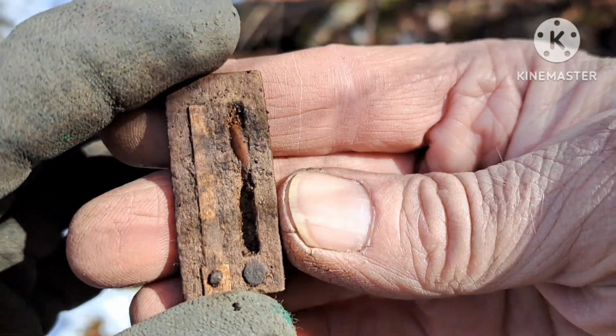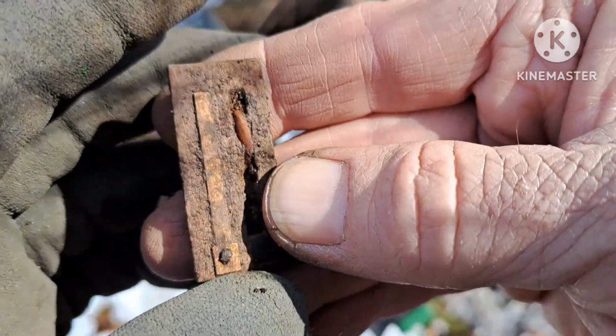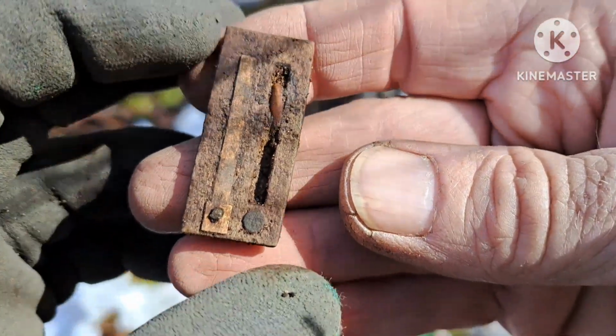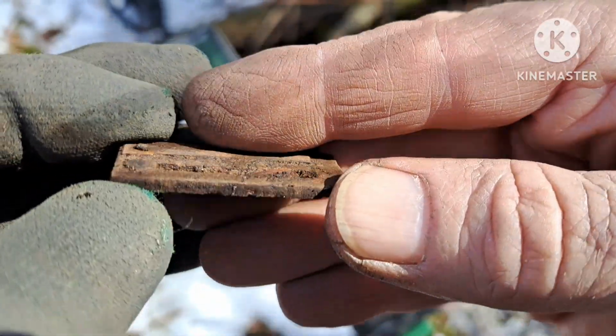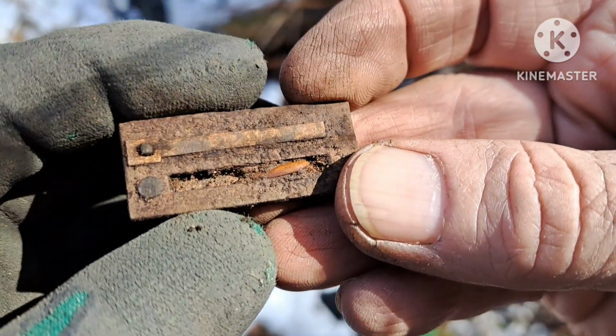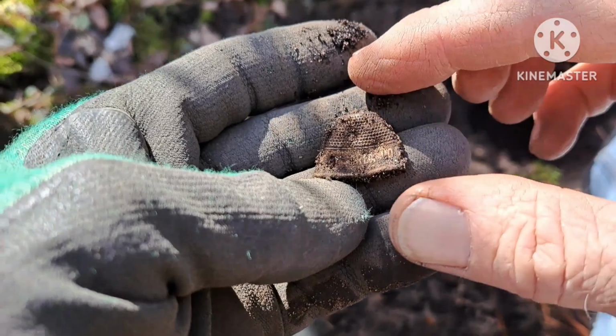There's my next target. I found one similar to, well, just like this back a while ago. I'm guessing, but I think it comes out of an accordion, but I'm not positive on that. Anyway, it's definitely a reed. All right, move on. Yeah, that's more like it.